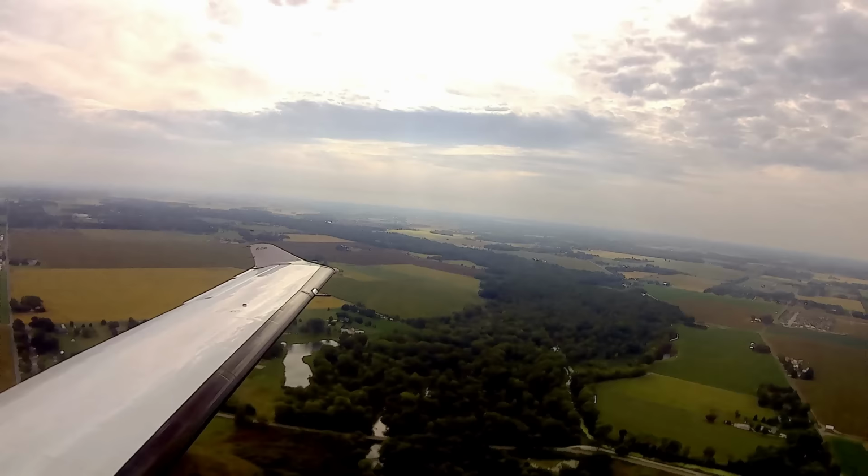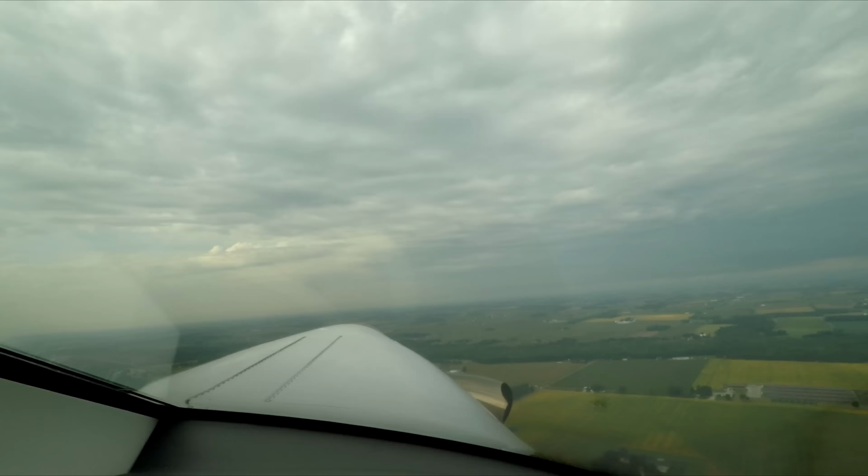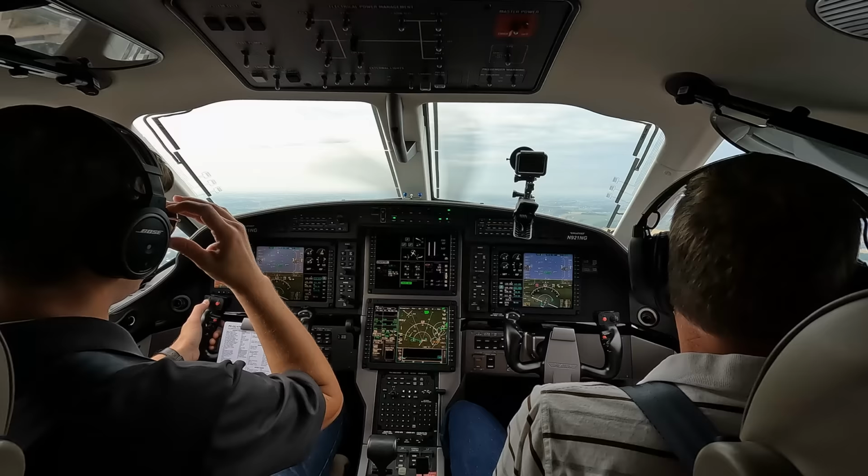South Bend, Cirrus 3851, Charlie 6000. And 1,000 feet, flaps can come up. Cirrus 3851, Charlie 7, approach 7, altimeter 3001. 3001, Charlie. 1,000 to go.